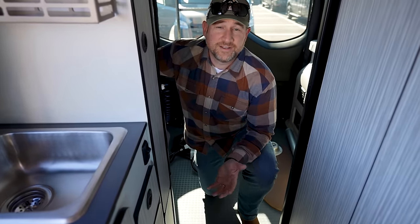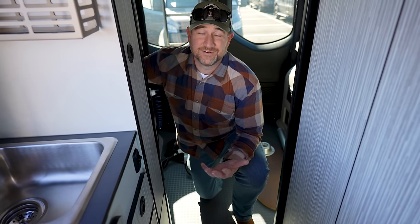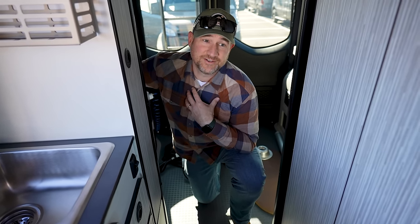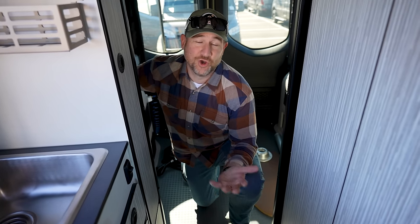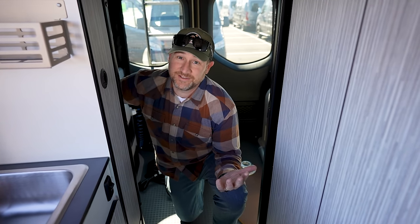Okay, we are in the Winnebago 2024 Revel, and from my research that I've done on the internet, the Revel is sort of like the OG of the 144 Sprinter layout. So, as far as I know, but I'm curious, am I correct? If not, I know you guys will correct me.